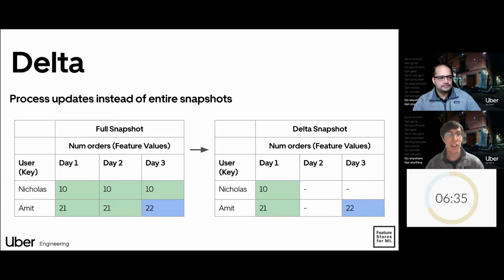After batching, we now come to Delta snapshots, our solution for efficient point-in-time joins. When users ingest batch data into the feature store, they are often generating a data snapshot, an update of all relevant entities' feature values at a given point in time. As an example, let's take a look at the full snapshot table on the left-hand side. Every day has an updated feature value for each user. The feature values here represent the number of orders a user has made, let's say in the last 30 days.